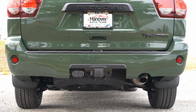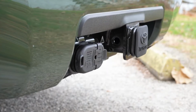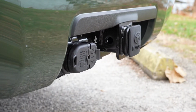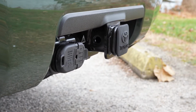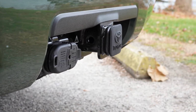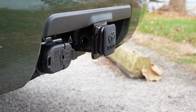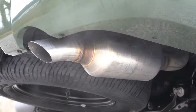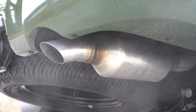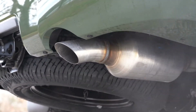And I did want to also mention you do have a towing setup with the Sequoia that comes standard. It's a tow hitch with 4 and 7-pin connectors. In case you were curious, the towing capacity on this beast comes in at 7,100 pounds if you did plan on going ahead and towing with the Sequoia. But to the right of it all, a single exhaust outlet, so you guys know what we have to do next. As always, here is that exhaust clip.